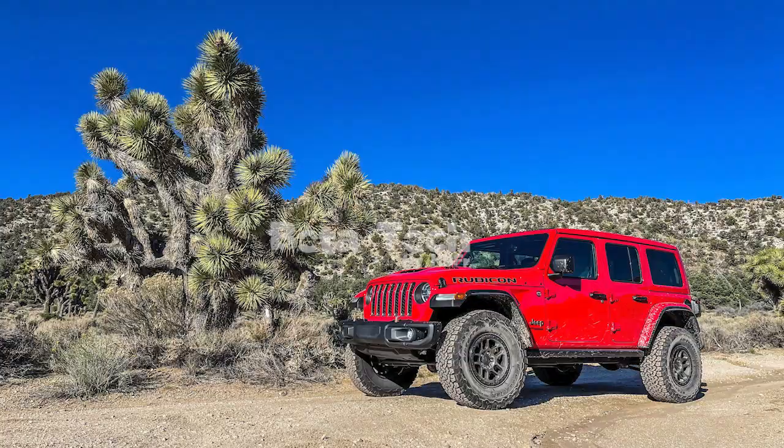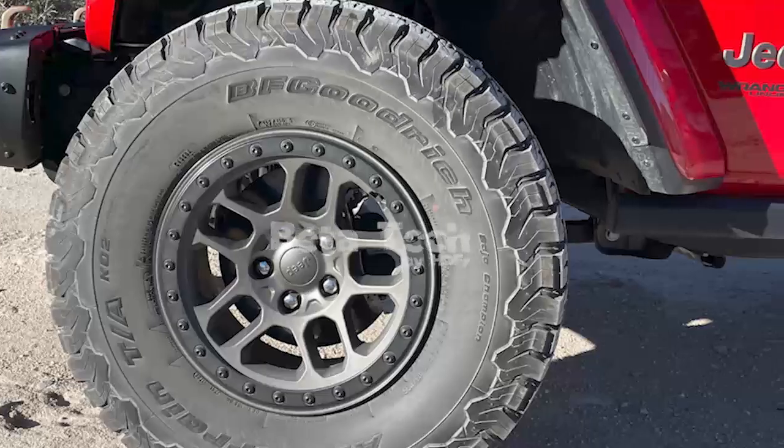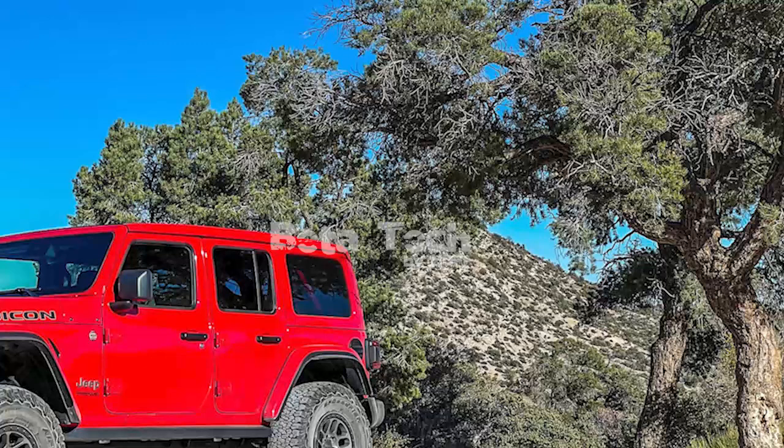Options as tested. Firecracker red paint, $395. Trailer tow package, $350. Integrated off-road camera, $695. Sky One Touch power top, $2,050. Extreme Recon 35-inch tire package, $3,995. Destination and delivery, $1,595.